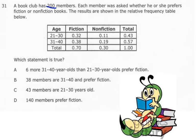So answer choice A says 6 more 31 to 40-year-olds than 21 to 30-year-olds prefer fiction. So I'm just looking in this column at these two parts for 21 to 30 and 31 to 40. So 31 to 40 represents 0.38 and 21 to 30 represents 0.32. What's the difference in those? I just realized I wrote those backwards. There, that's better. So it says 6 more then.